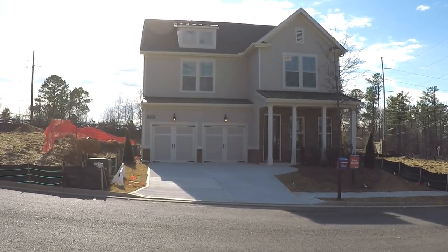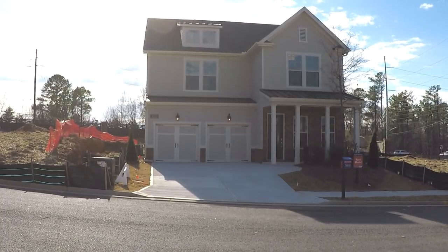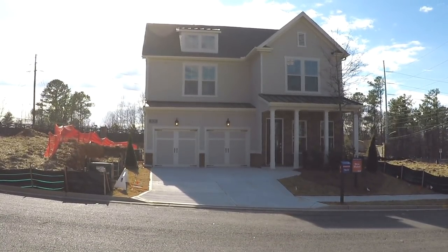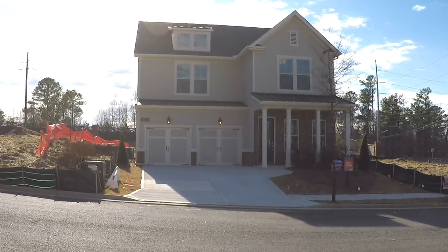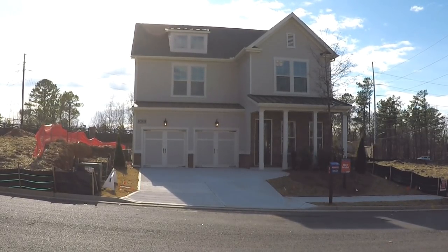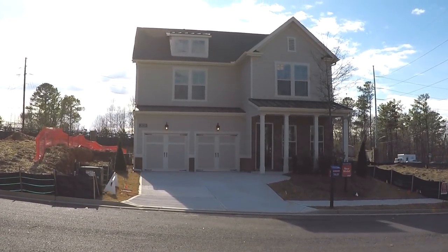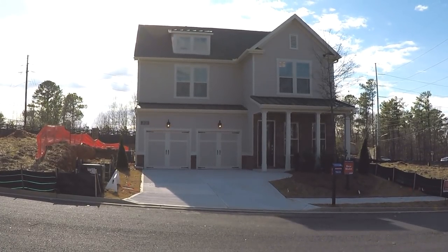And today I'm in Roswell, which is north of Atlanta. I'm in the Enclave at East Roswell subdivision, and I'm going to take you on a tour of their model home. The builder is Taylor Morrison, and this is their Clover floor plan, which features 4 bedrooms, 4.5 baths, owner suite on the main, 2-car front entry garage, and it's approximately 2,600 square feet.